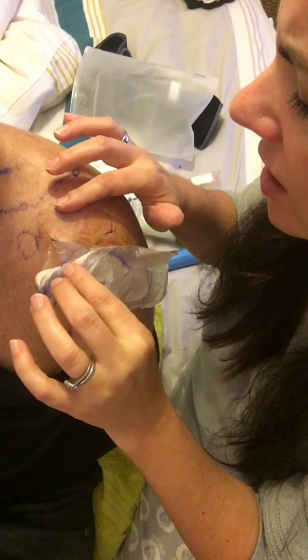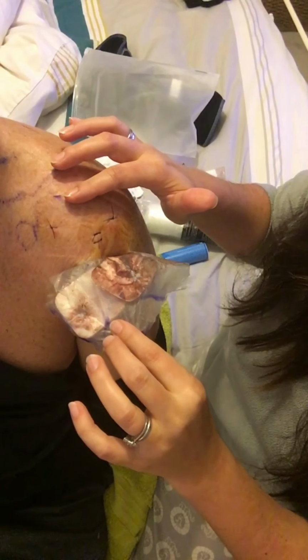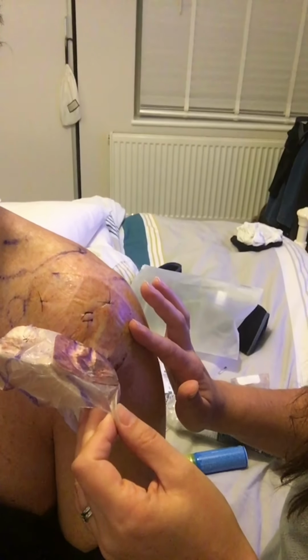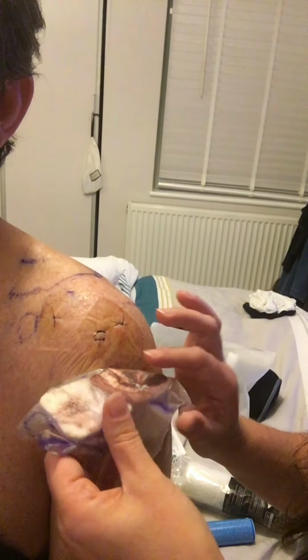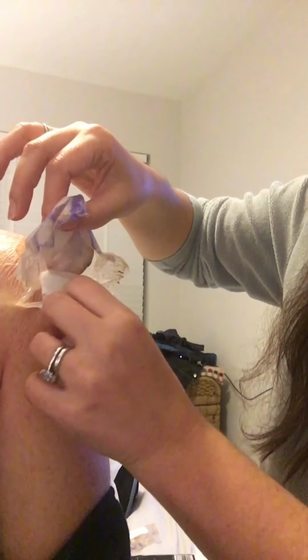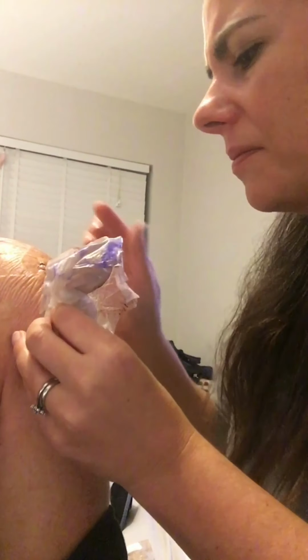On your stitch. Oh, is that okay? Yeah. Oh, Bobby, look at your little foreskin. Okay. Yeah. Oh, they have stuck it right over the stitch. Oh gosh. Look, or maybe work your way towards the stitch.